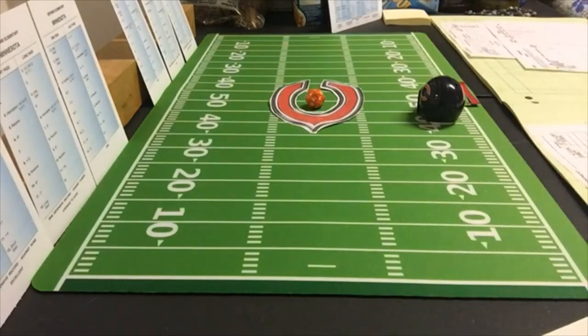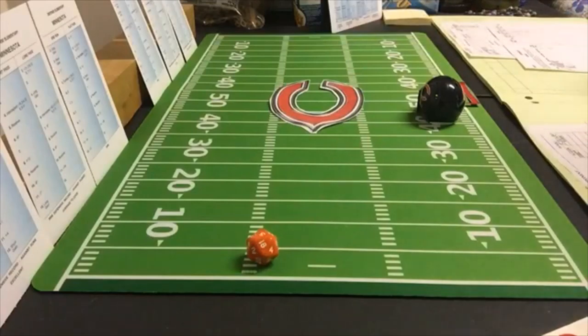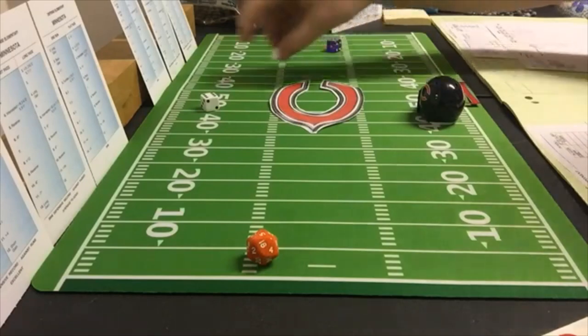All right, 3rd down and 10. Gotta go short to the flanker. And I think they're still looking for the run. 3rd and 6 to 10. 1-6 run, yeah. And that's a 12 on their short pass. 12 on their short is a long gain. Thank you.